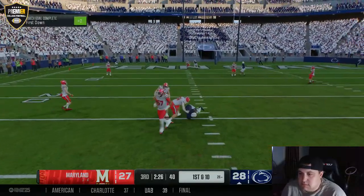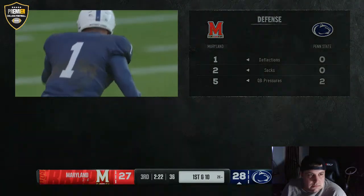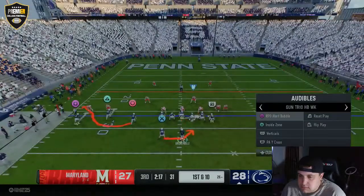Now a 3rd and 7 to keep the drive alive. He'll pull it down and run. Nifty little scamper on this one. Enough for the 1st down, and he slides in safely. The Nittany Lions come to the line with a new set of downs.